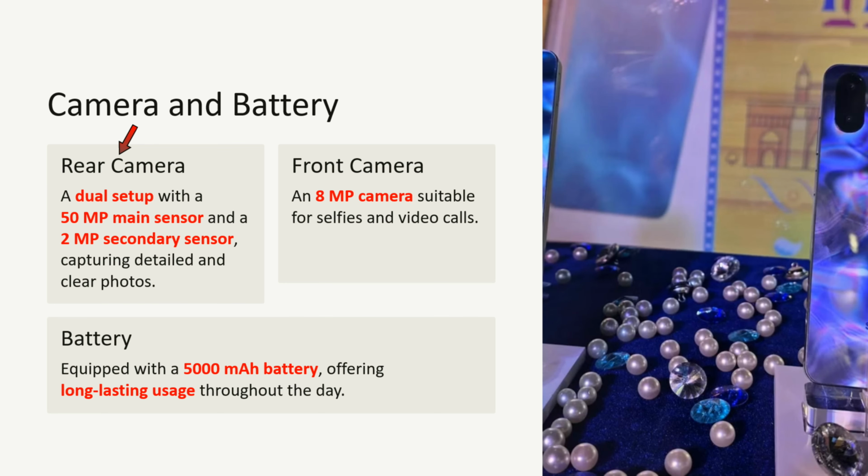This smartphone has a dual rear camera setup with a 50 MP main sensor and a 2 MP secondary sensor, which captures detailed and clear photos. This smartphone has an 8 MP front camera suitable for selfies and video calls. This smartphone is equipped with a 5000 mAh battery, which offers long-lasting usage throughout the day.